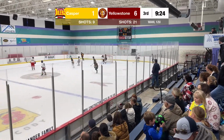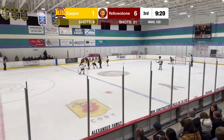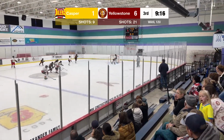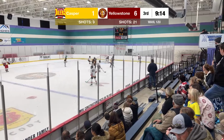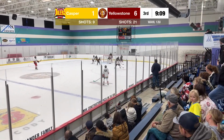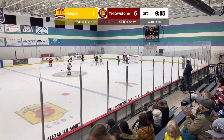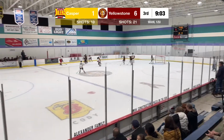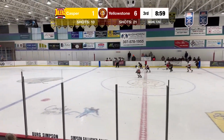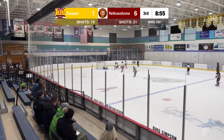Jordyn White back behind Baker. Now into the corner. White pushes it up softly for Clark, but turned back in quickly by Casper. Casper will be first to it. Now White challenging. Back out, Casper, shot, save, Baker. Clark clears the zone. Maverick Clark stepping up. He'll take a shot, save.